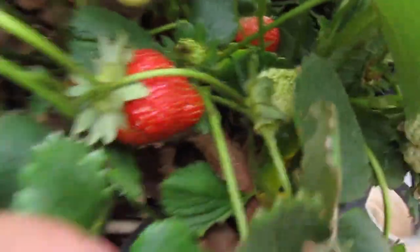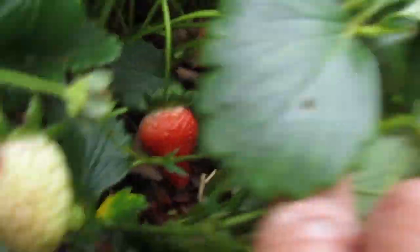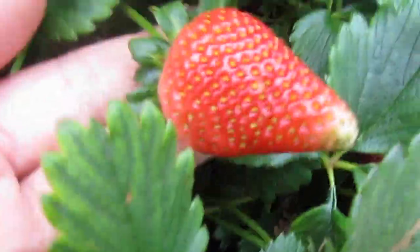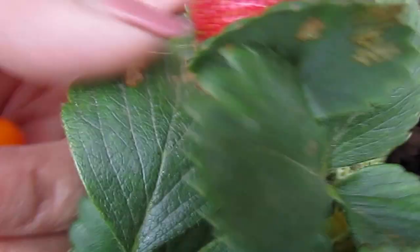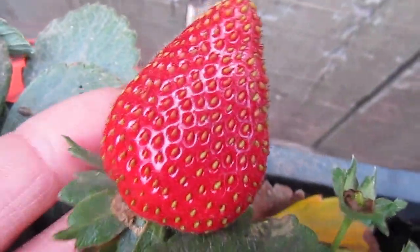And there's a lot here that I need to go ahead and pick before they go bad. See, look at the size. They're a pretty good size, but there's a lot of them in there. So I'm gonna get ready to pick them. But that's pretty. It's nice. I can't wait to pick this guy. Maybe I'll let Brooklyn pick those.